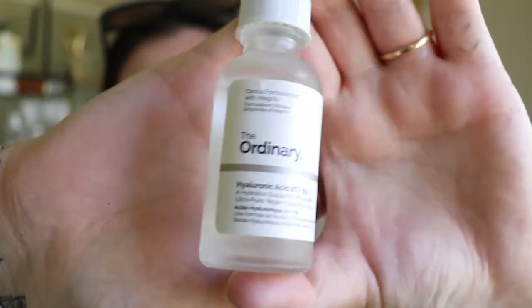Now, I've just started using this hyaluronic acid from The Ordinary. You're meant to put it on before you put on your moisturizer and stuff. I also put it on before I put on my sunscreen. And as you can see, I've also started stretching my ears. So hopefully they turn out all right.